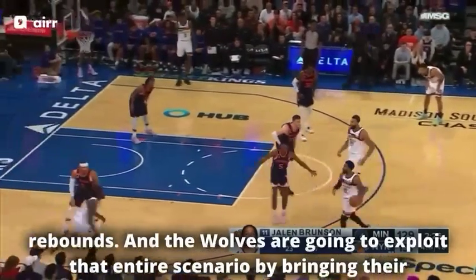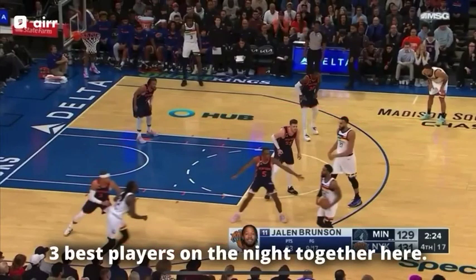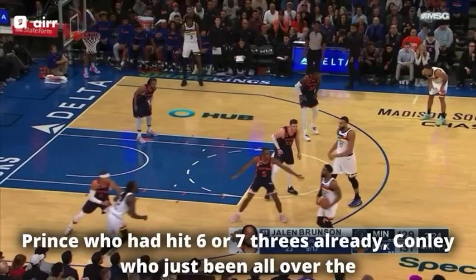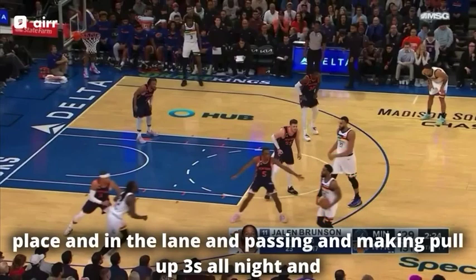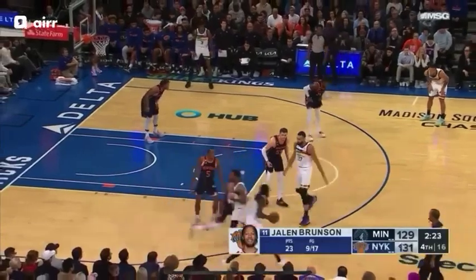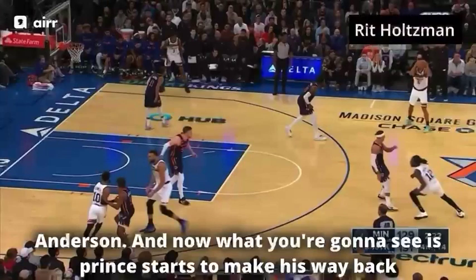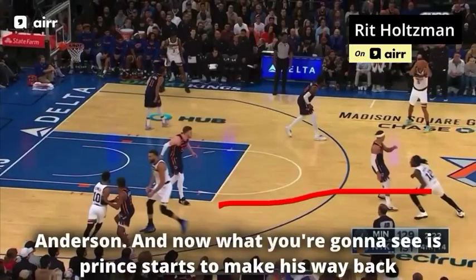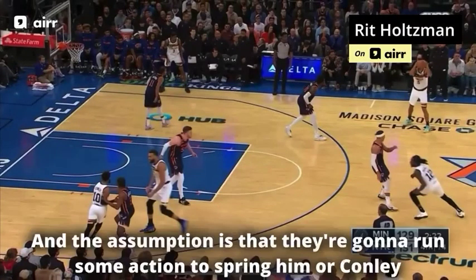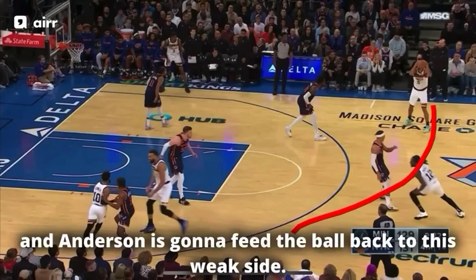And the Wolves are going to exploit that entire scenario by bringing their 3 best players on the night together here. Prince, who had hit 6 or 7 threes already, Conley, who'd just been all over the place and in the lane and passing and making pull-up threes all night, and Gobert, who's been a screening menace all night. They're going to bring them all together on this side of the floor and swing it out to Kyle Anderson. And now what you're going to see is Prince starts to make his way back into the fray, and the assumption is that they're going to run some action to spring him or Conley, and Anderson's going to feed the ball back to this weak side.